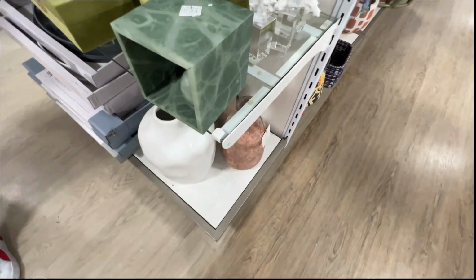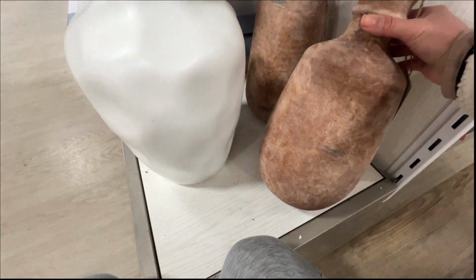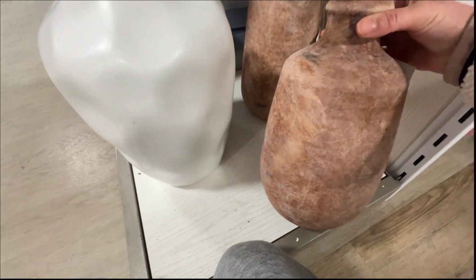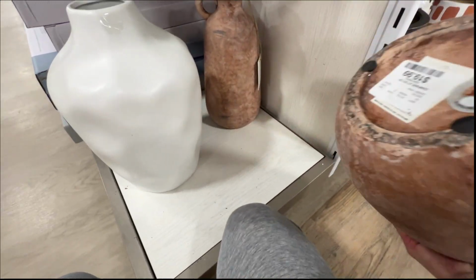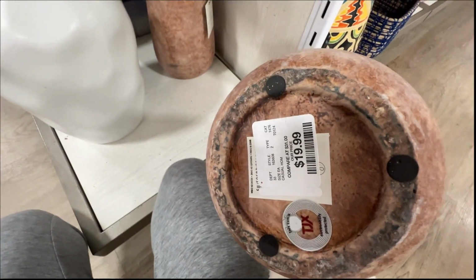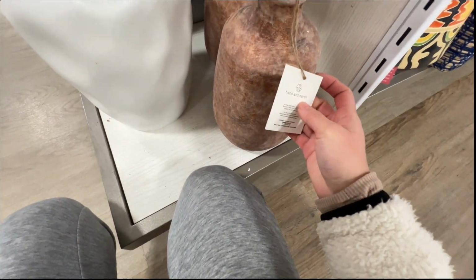And look at these dull terracotta vases. I love the warm earthy tones they feature, and these are pieces you can style without adding anything else or painting them, because they would stand out and draw attention on their own.